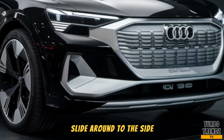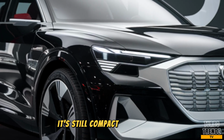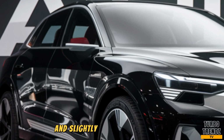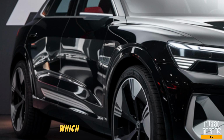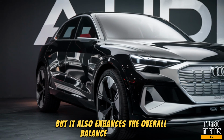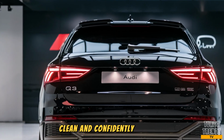Slide around to the side and you'll notice the proportions have subtly matured. It's still compact, but there's a more planted stance thanks to a lower beltline and slightly stretched wheelbase. This gives passengers more room inside, which we'll get to in a moment, but it also enhances the overall balance of the car. The shoulder lines are crisp, clean, and confidently sculpted.